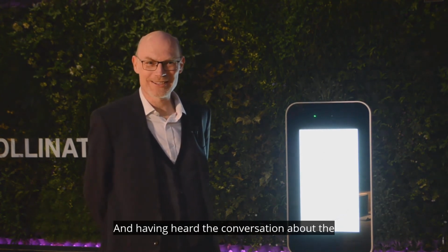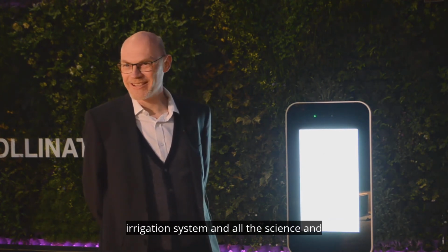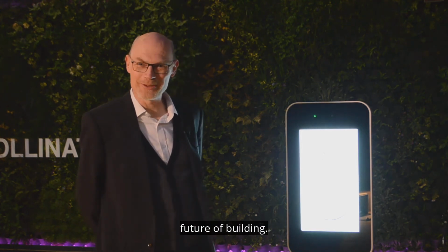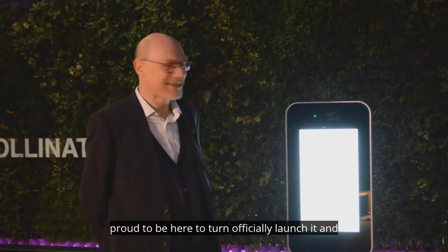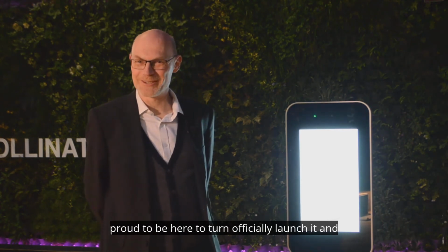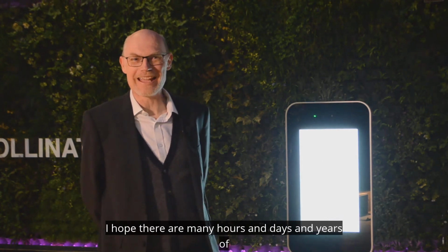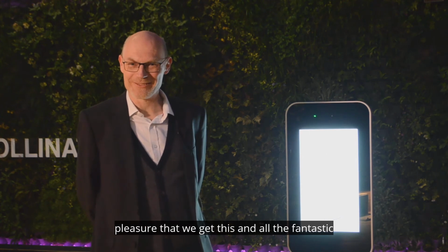And having heard the conversations about the irrigation system and all the science and technology that went behind this, this is truly the future of buildings. And I'm very proud to see it at Salford, and I'm proud to be here to officially launch it and turn it on tonight. So thank you all very much, and I hope there are many hours and days and years of pleasure that we get from this, as well as fantastic research as well.